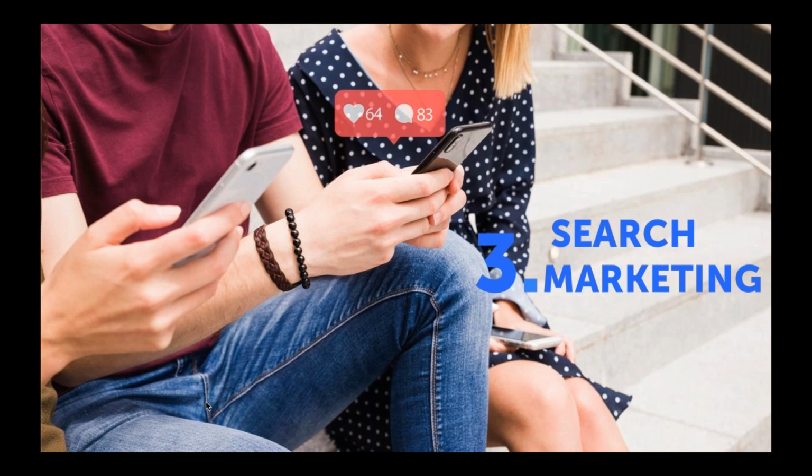So the third way to actually generate more B2B leads is search marketing. When we talk about search marketing, we're talking about how people can find us on Google, how we are working with search engine optimization, how easy it is for our clients to find us. Are they finding the right answers when they look for us? Are they finding the right products? Are they finding what they need from our websites, from our blogs, from everything that we already talked about? Because all of this combined together is what actually gives us the right direction to generate more B2B leads.